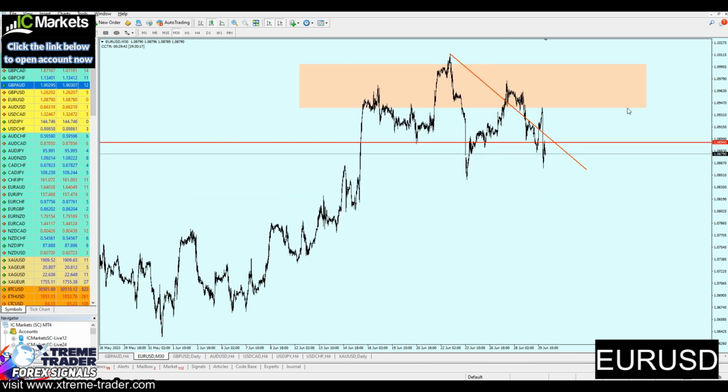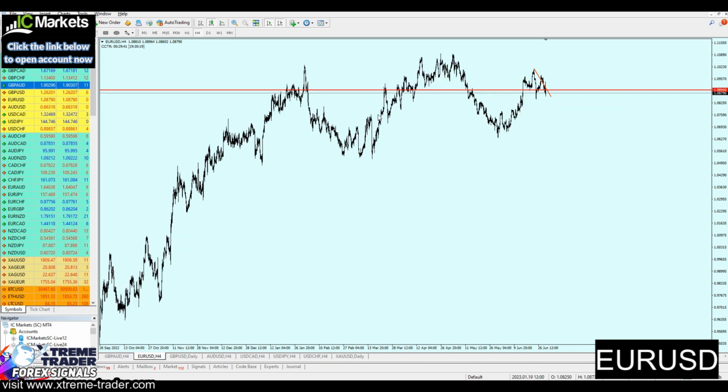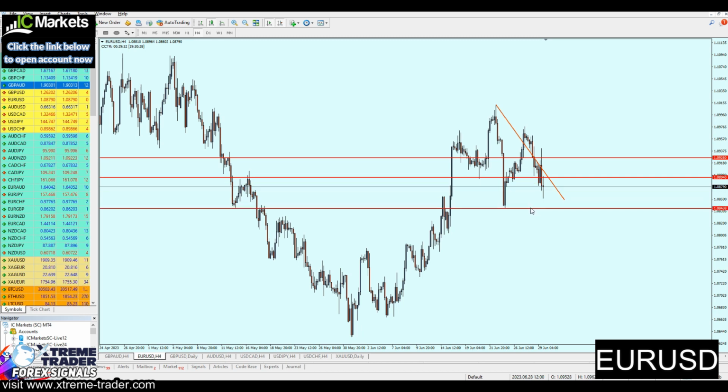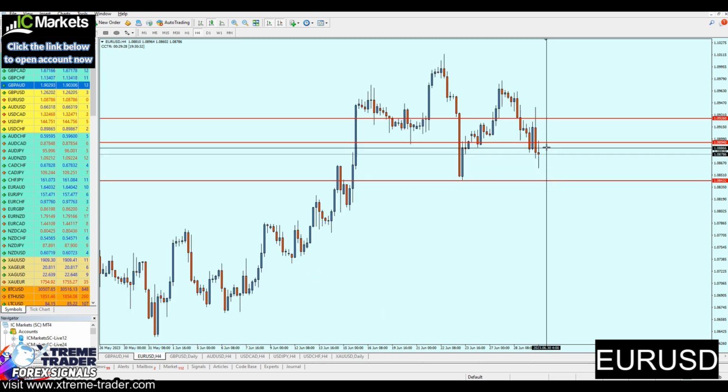And for the safe zone, let me go back to the 4-hour time frame. The safe zone shouldn't be higher than the peak of the resistance right there, exactly at 1.09260. Meanwhile, our take profit level should be placed right there, at the lowest level of the support. Keep in mind, guys, that this is only for Friday. So the safe zone is going to be only 31 pips against 51 pips, hopefully ending in good profit.